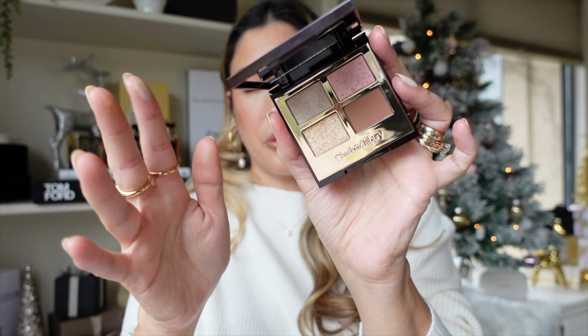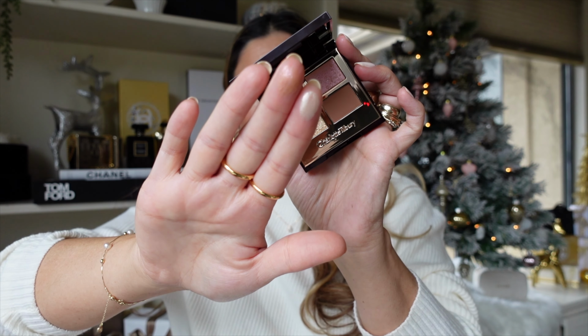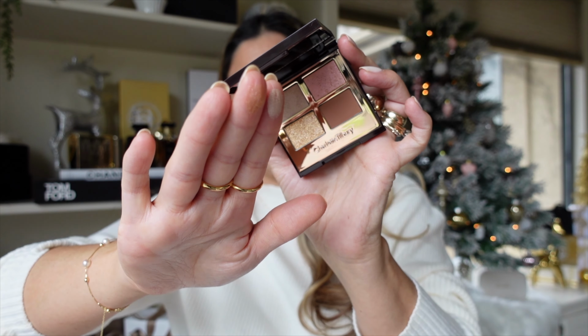Okay, this shade is a duochrome shade in Charlotte Tilbury style. As soon as you swatch it, the beautiful star embossing starts to come off. On my finger, it looks kind of yellow in tone because it's a duochrome that turns and becomes a little more pink in tone, a neutral pink, I should say. And that yellow or gold undertone gives a little more of a warm effect.